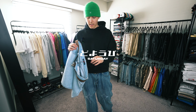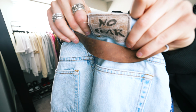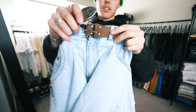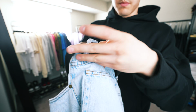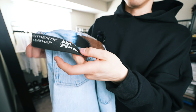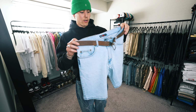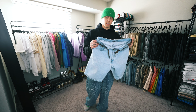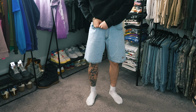Saturday was a bit of a warmer day, so I decided to break out a pair of shorts. This pair being, you could probably guess it, a pair of vintage No Fear denim that I left the belt in, but this belt is actually a vintage No Fear belt as well. And it's on this really sick brown leather that's been very distressed over time. You got the No Fear authentic leather on the inside of it, and then you got the flame head right there as well. I've only broke out this short one other time since I picked them up, and I don't believe that that time was recorded or filmed on the channel. So this will be the first time that you guys are seeing an outfit styled with the No Fear vintage denim short.